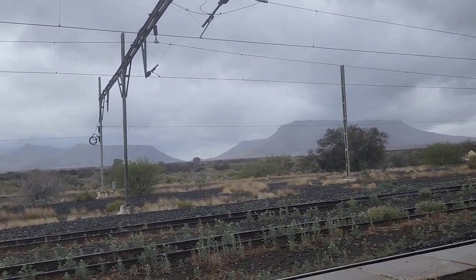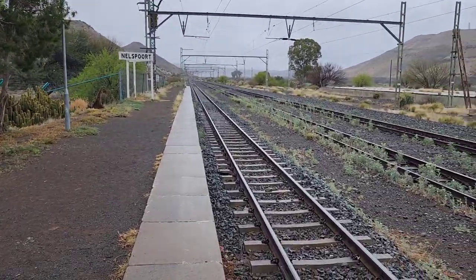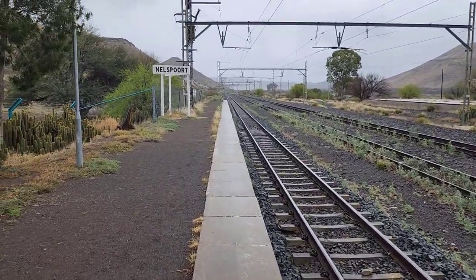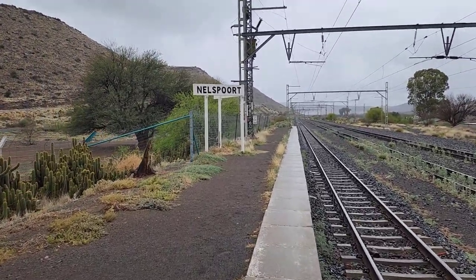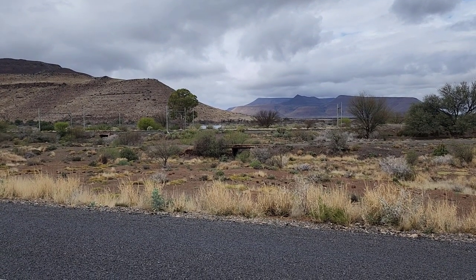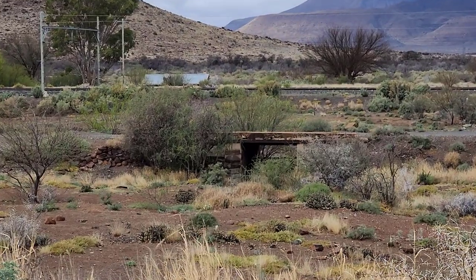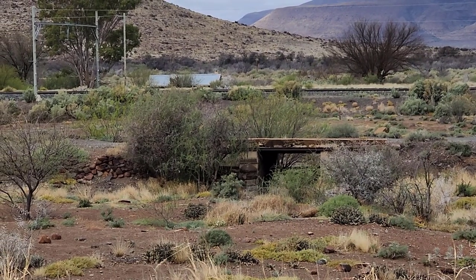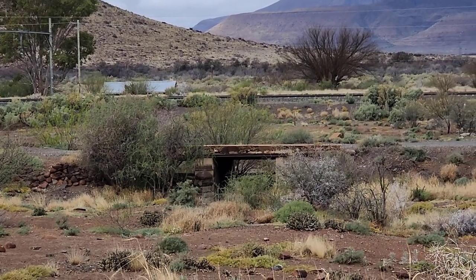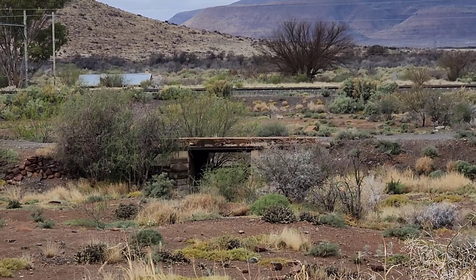Nelspoort Station. Yeah, there we go. You can see there's trains running on these tracks. Nelspoort. There's now an extremely old bridge. Check the rocks in the front there that they used to build it up with. And there, it looks like there's sleepers in the wood, logs in there too. Wow.